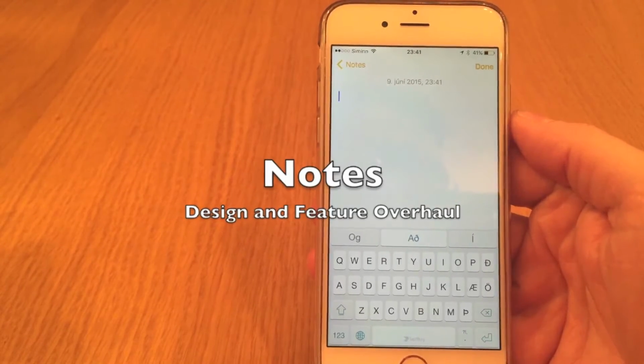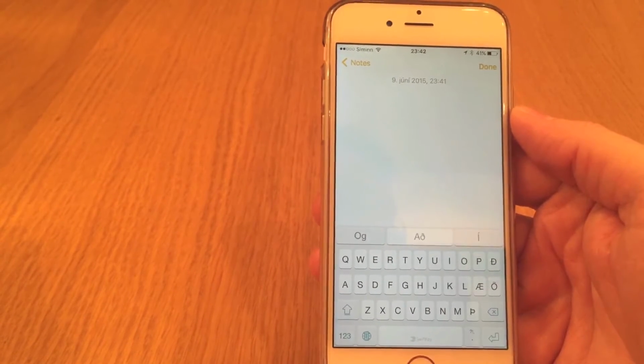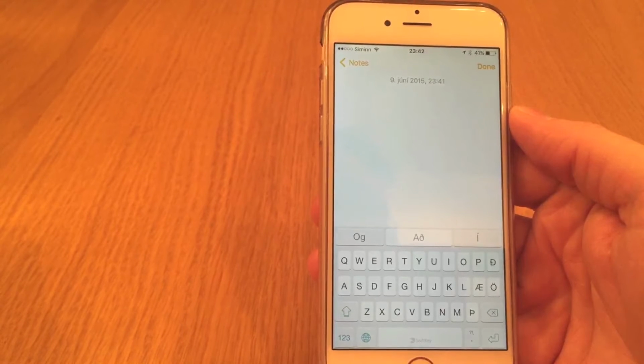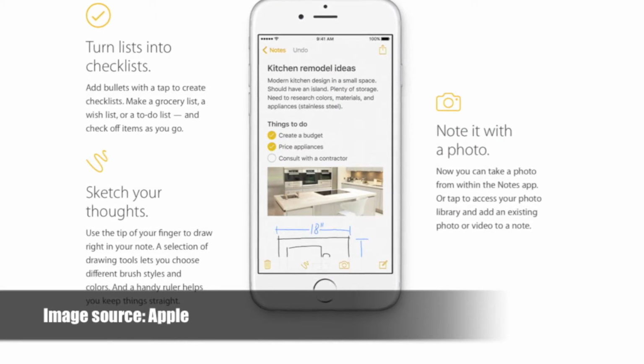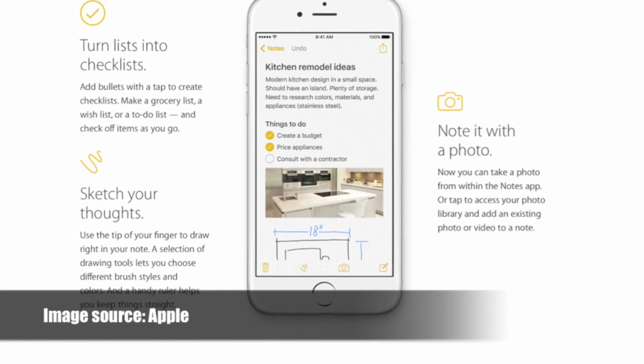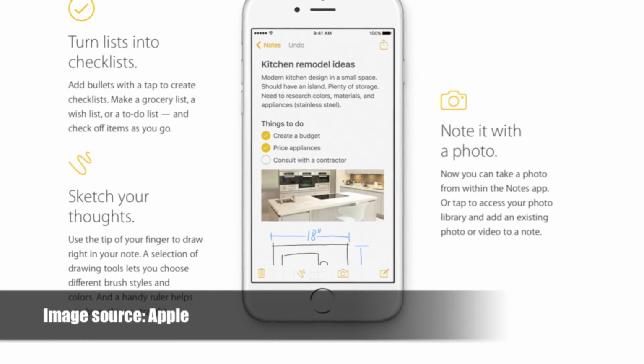The Notes app got an overhaul, but those changes don't seem to be in this version of iOS 9 Beta 1. But the changes are formatting capabilities, creating checklists, inserting photos, making drawings, and more.